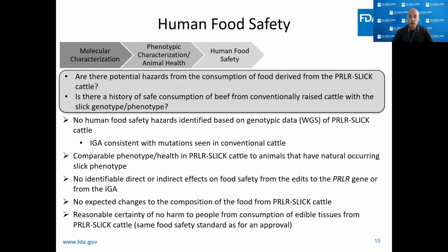Thank you, Harlan. During the review of the food safety, there were two main questions. First, we evaluated if the IGA may be present and result in any hazards to consumers from consumption of food derived from the PRLR-SLICK cattle. Second, we asked if there was a history of safe consumption of beef from conventionally raised cattle with the same genotype and phenotype that would also support that the risk to consumers is low. Data from the genotypic and phenotypic characterization reviews were used to identify human food safety hazards. For example, do certain observations on animal health translate to food consumption risk?